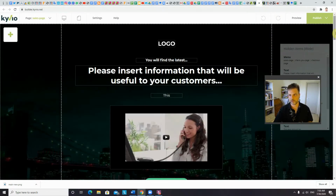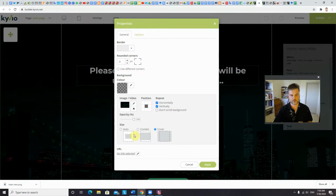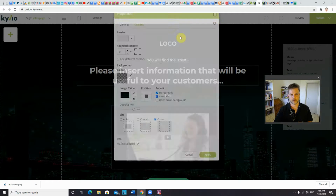Now, of course, there are templates. Here's a template I opened. As you can see, I copied his background. Okay, this is a template that's actually in Funnelvio, but I changed the background a bit. Whoops, that's not the background. We want the background. Doesn't let me change the background here for some reason.